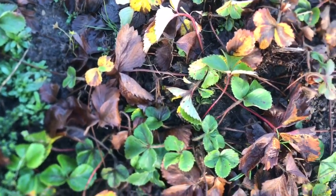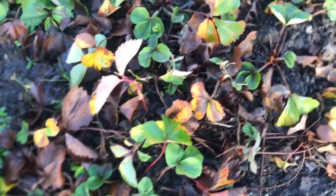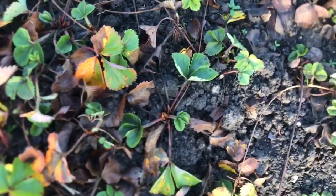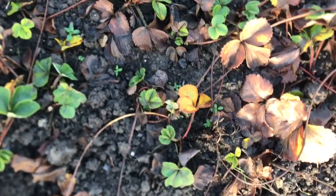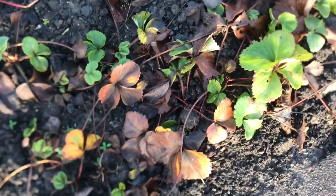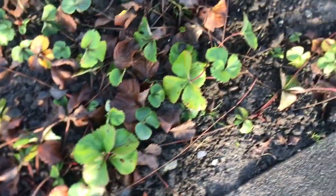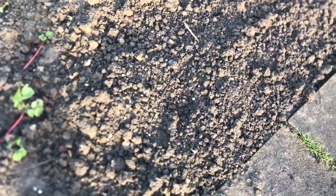Now we move over to strawberries. Here's the strawberry bed. I need to remove some of these. A lot of the runners have rooted. There's all sorts in this bed. I do plan to relocate the strawberries, possibly over into this area here where I had the sunflowers last year. But I have got to decide what I'm going to do with growing sunflowers. I definitely need some space for those.